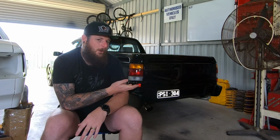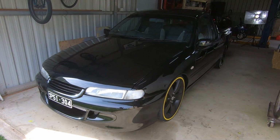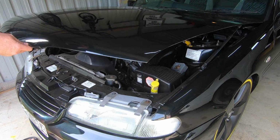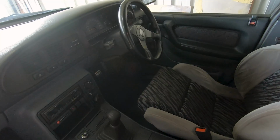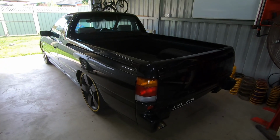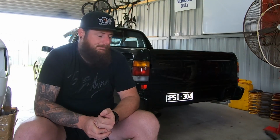I think it's one of very few circumstances where I feel like I would have seen myself letting go of this car. If you're new to the channel, this is my 1995 VS Commodore Ute, blown 5-litre V8, 5-speed manual, and I've owned this car for just over 13 years. Those who have been around for a while are probably a little bit surprised as to why I'm selling it.